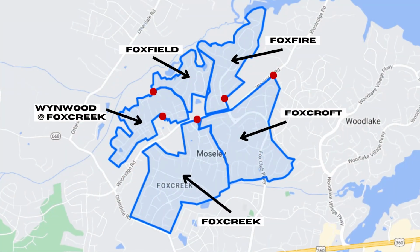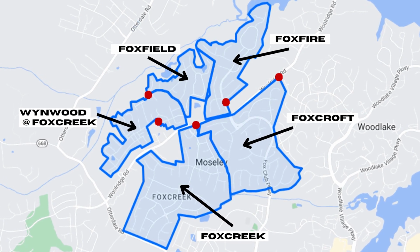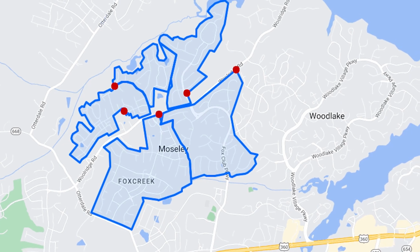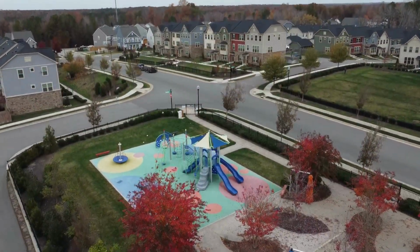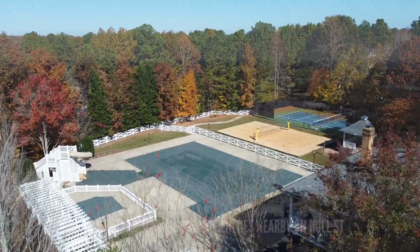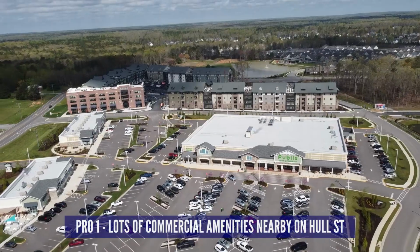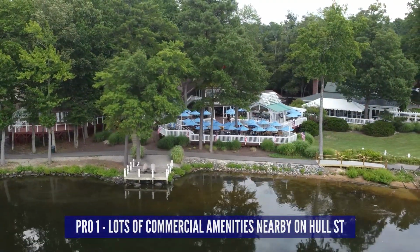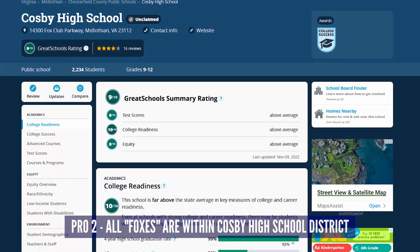The Foxes, as I call them, are made up of the 5 different neighborhoods of Foxfire, Foxfield, Foxcroft, FoxCreek, and Wynwood At FoxCreek. They're located in the Moseley area on both the north and south side of Woolridge Road near Otterdale Road and the Swift Creek Reservoir. The Foxes are family-friendly neighborhoods, with most having nice HOA-provided amenities, and there are lots of commercial amenities nearby located along Hull Street, including multiple grocery store anchored shopping centers, gyms, restaurants, a Walmart, a Target, and lots more. Another benefit is that all of these neighborhoods feed into the Cosby High School District, which is a very highly rated school.